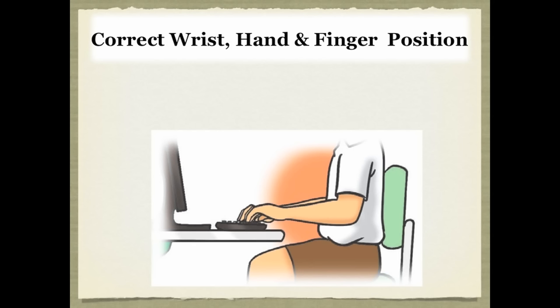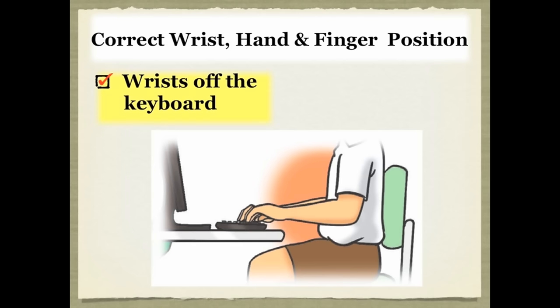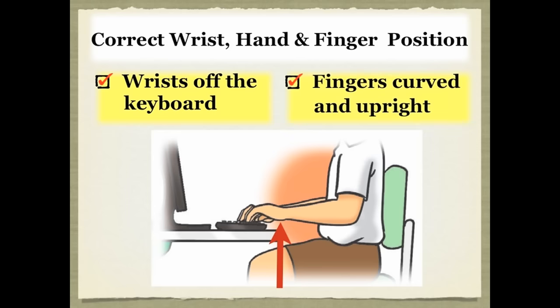Let us do now the correct wrist, hand, and finger position. And again, I would like you to follow and do it. Are you ready now? When you do keyboarding, your wrists must be off the keyboard. Your wrists should not touch down the keyboard or the table. The next are the fingers position. If you notice, if your wrists are off the keyboard, it's easy for your fingers to curve up and be in upright position. Very good. See, you can do it too.